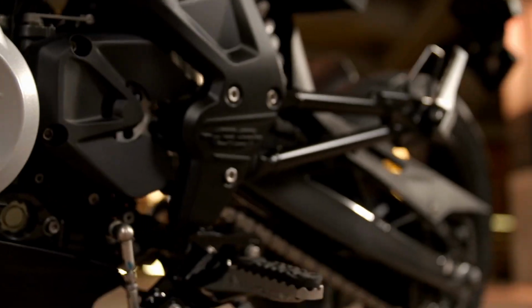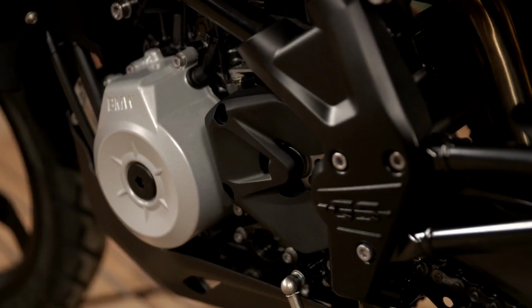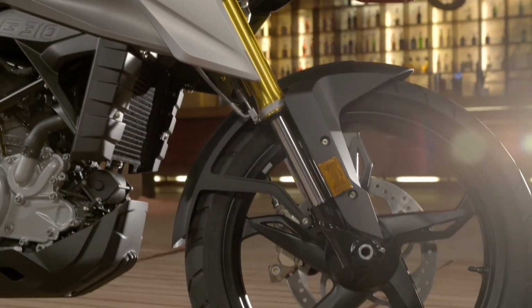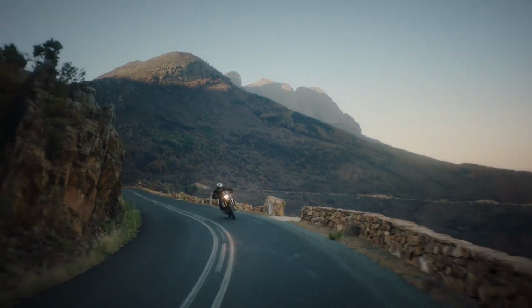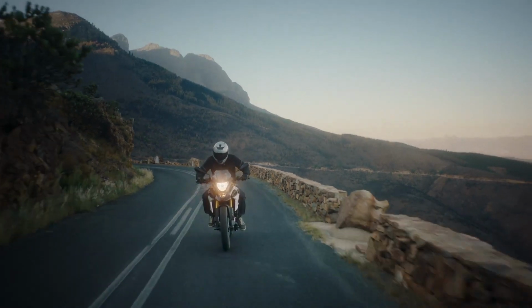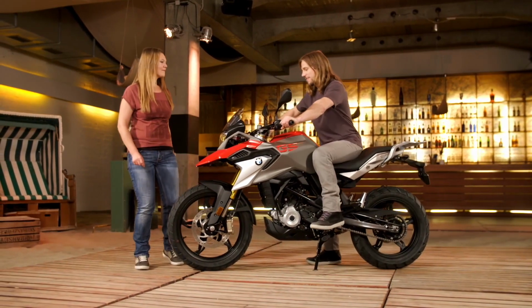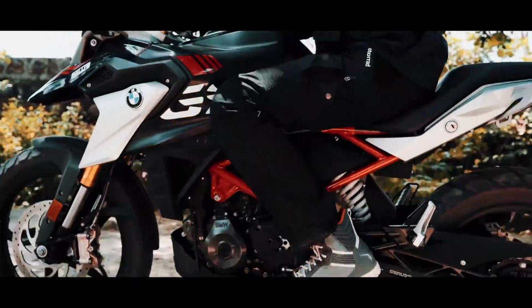Power comes from a 313cc single, so there's little fear about it being overly powerful if you're new to adventure riding. You have long travel suspension, which is basically mandatory for an ADV, and a 19-inch cast aluminum front wheel. A wide-spoked wheel would be better for serious off-road duty, but if you're truly starting out, it likely won't matter. For being such a small bike, the riding position is awfully comfortable for adults, and being a BMW, you don't have to worry much about reliability.